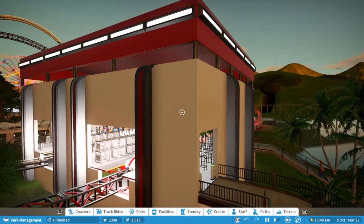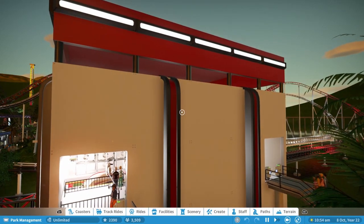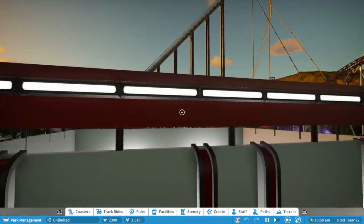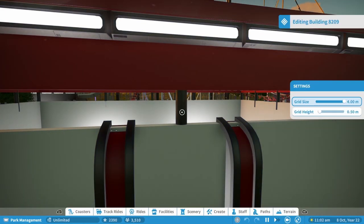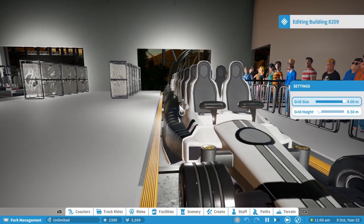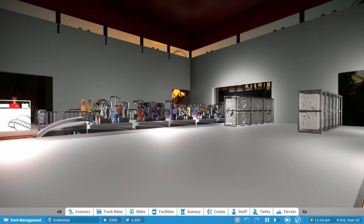Rather than just leaving it as a grid, having the sort of decorations down the sides really brings the character out. And then having this extended bit of roof on top, built on these little supports here, I think looks really good. I do like that.